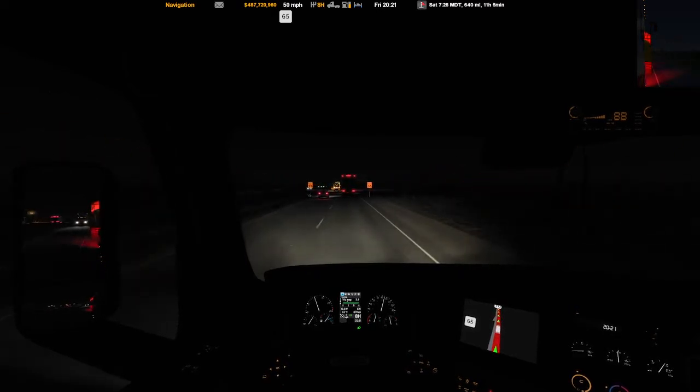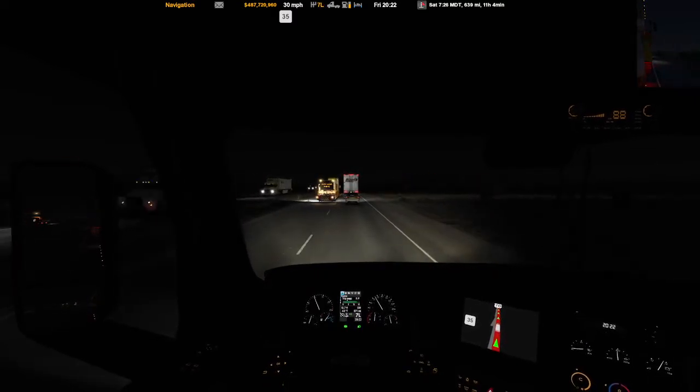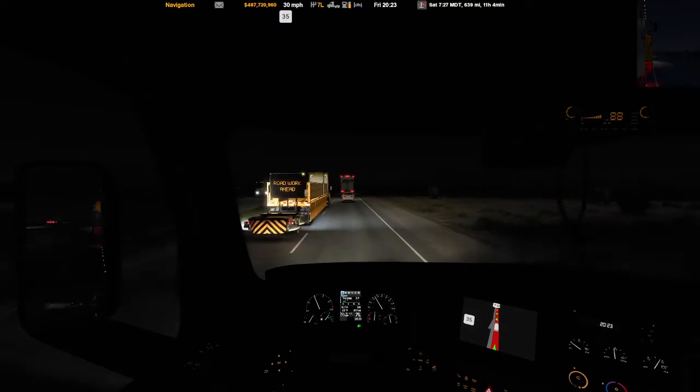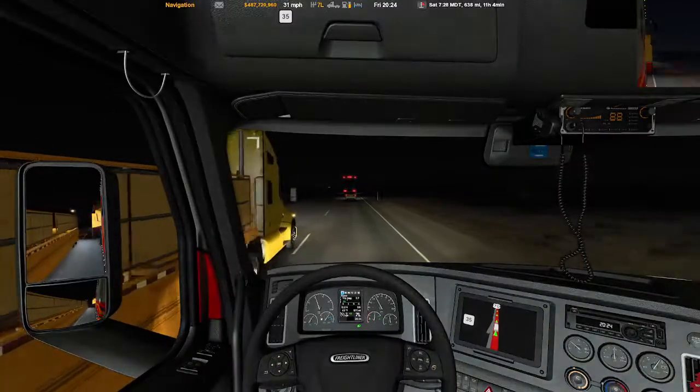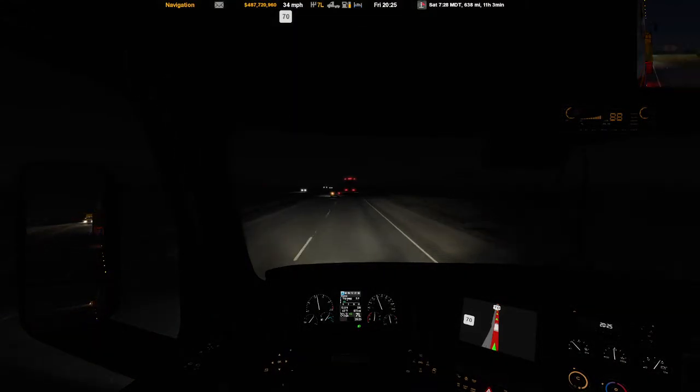Slowing. Ooh, this is a 35 mile an hour zone. 65 normally.